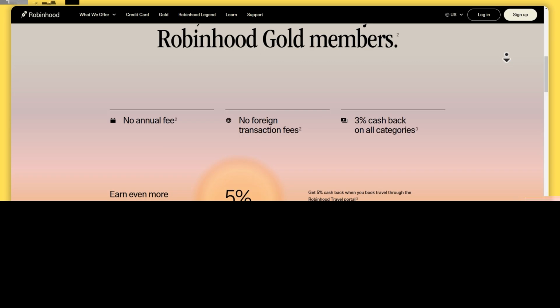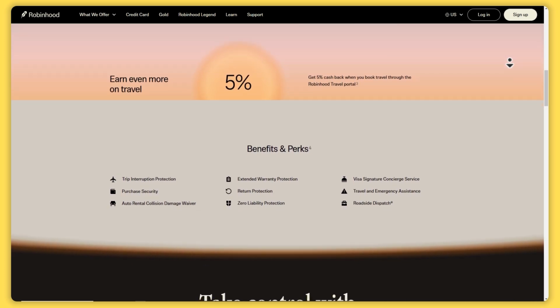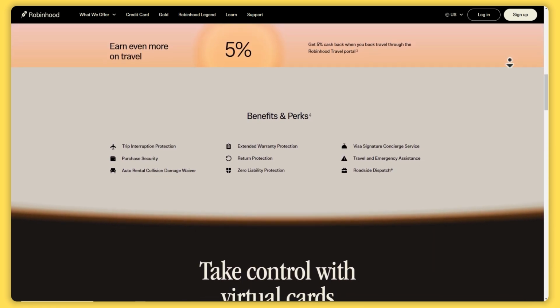So number one is the membership fee. The card itself is free, but the $50 yearly membership is mandatory. And you can also compare it with no annual fee options like the Citi Double Cash Card or Bank of America Customized Cash Rewards Card.